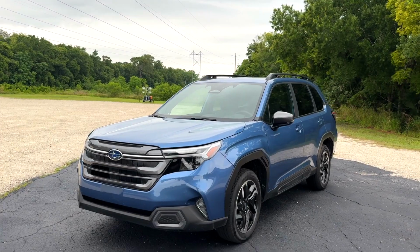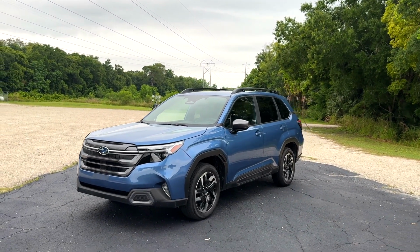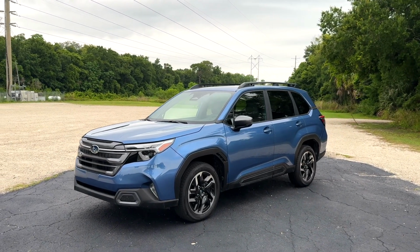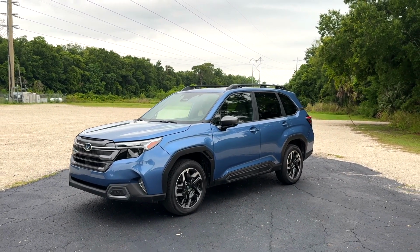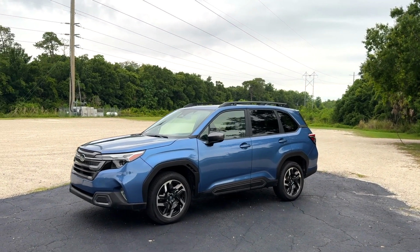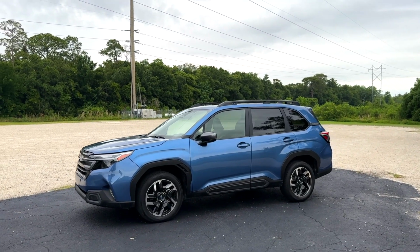Pricing for the '25 model starts at $29,695, so you're looking at just under 30 grand for the base model, but you do have to add $1,395 for destination, so in reality you are going to be over 30 grand. Stepping up to the premium model is just under 32 grand. I probably would do that.